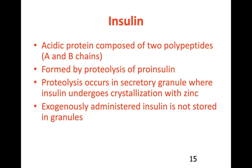So there is a precursor, which is proinsulin. It's enzymatically clipped to form insulin. Where this clipping occurs is proteolysis. That occurs actually in a secretory granule, and what happens in the secretory granule in the pancreatic beta cell is that the insulin crystallizes with zinc. So there's a zinc component there.